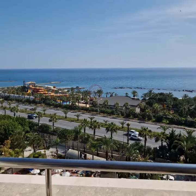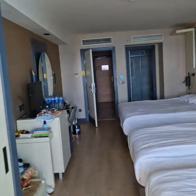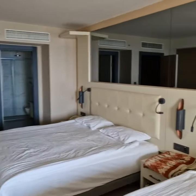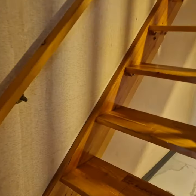Is that road I was mentioning before? There is a bit of road noise, but you quickly just get over it. And then, like I say, it's a duplex room, so you've got this stair going up.